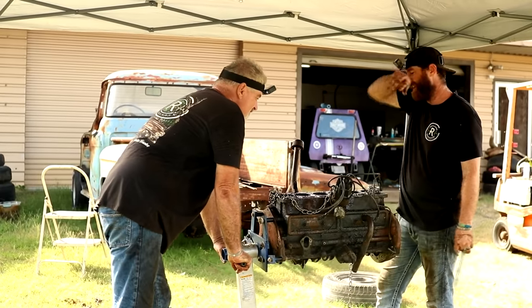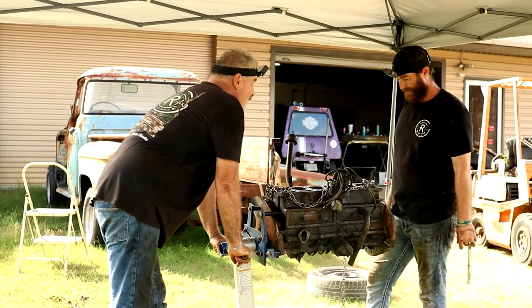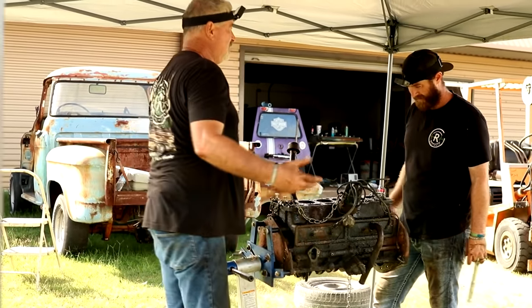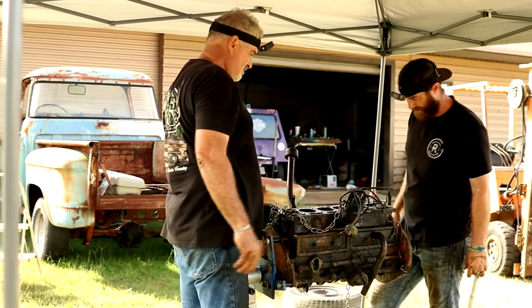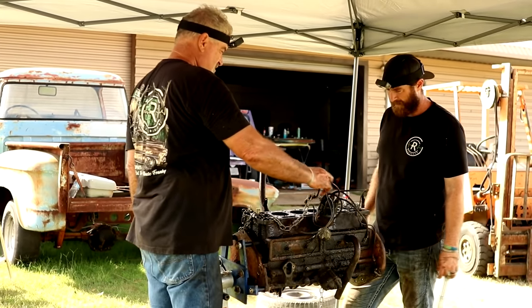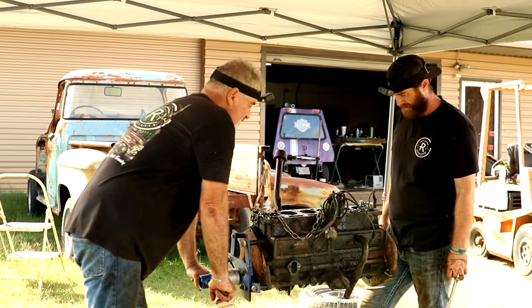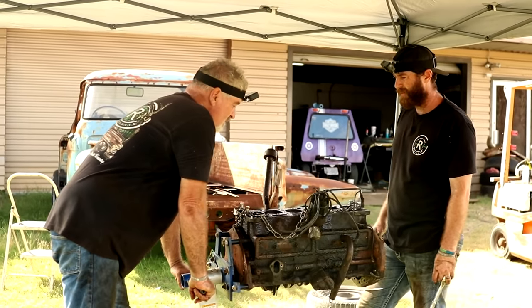Do we want to try to find a piston at this point? We're this far into it. I mean, I know it's not a complete rebuild, but we're just trying to get it going. We'll see if we can find one, I guess. May be fun. Hopefully it ain't as expensive as the harmonic balancer.